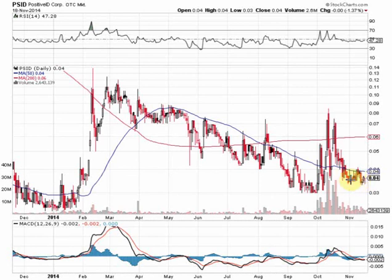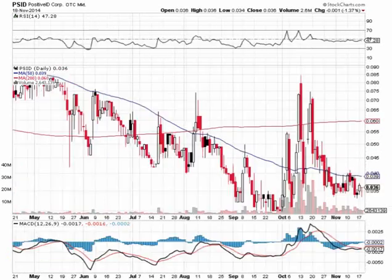We want to see the support continue to hold in the low to mid 3s, and we want to see the resistance broken right around 4 cents. 0.039 is that 50-day moving average. PSID has been a great company to follow since we've been tracking it.